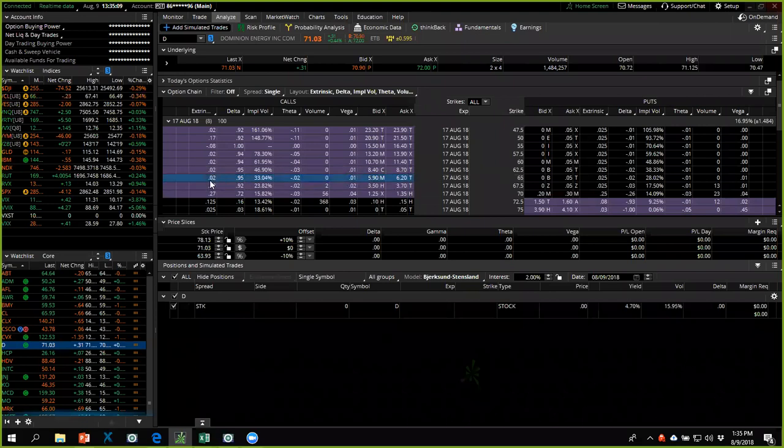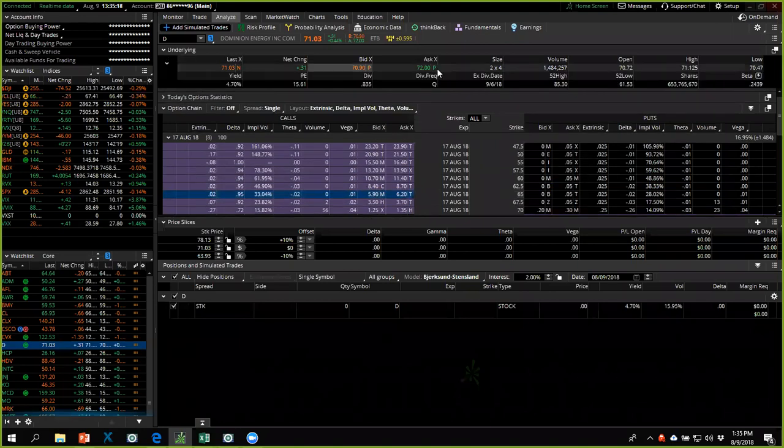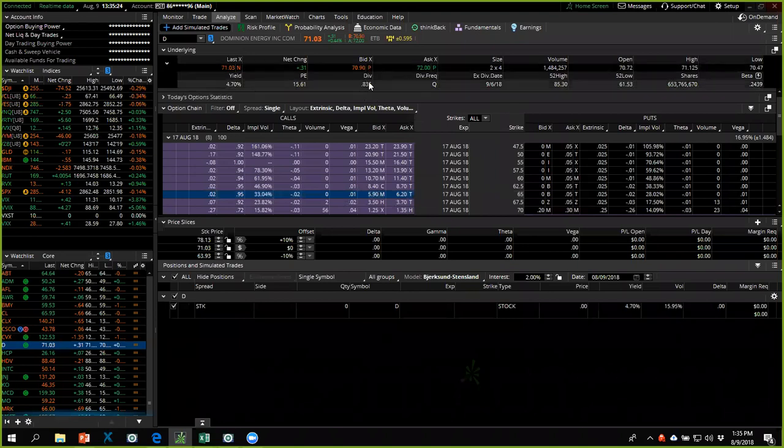Okay. If there was a dividend ex-date tomorrow, I would be certain to be assigned on these and I would not get the dividend. But it isn't tomorrow, it's September 6th. And they pay 83 cents. That's worth getting if I can get it. But the problem is these calls are so deep in the money that I can't roll them very easily.